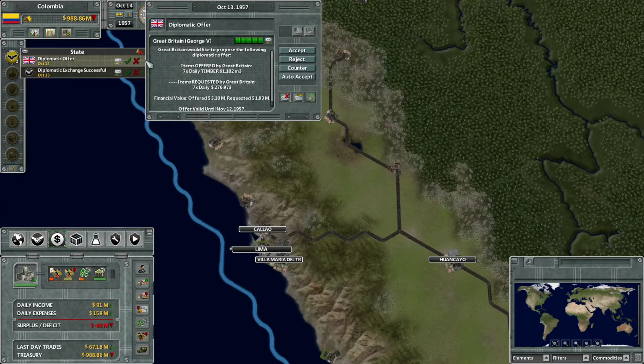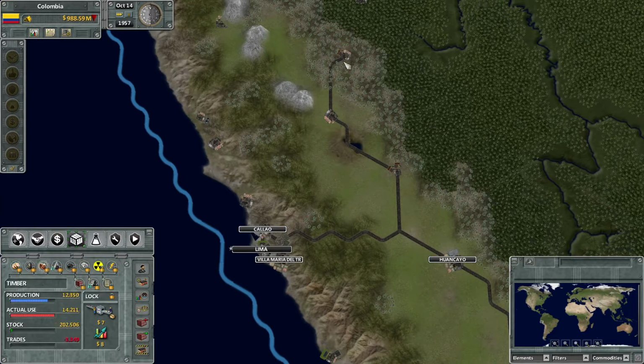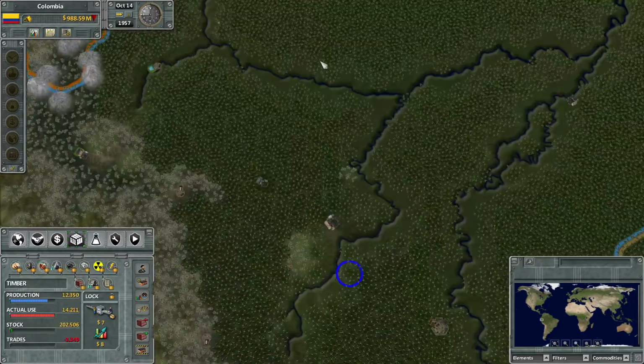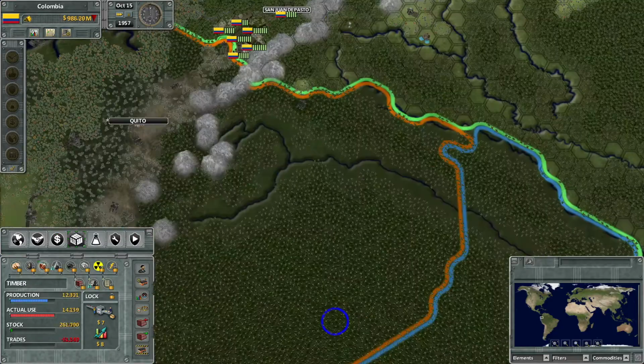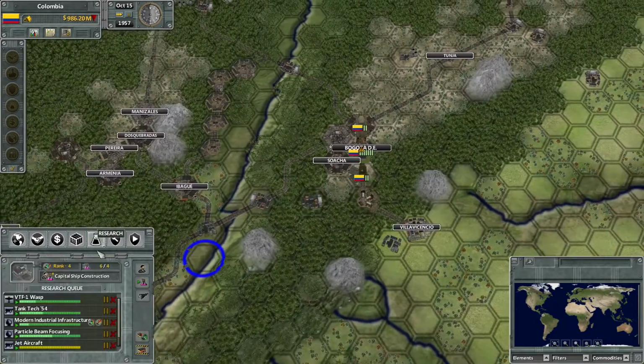Offering timber, you know what, I'll take that. We don't have a lot of timber right now. We could always have a bit of a reserve. I mean, we've been losing the reserve slowly but surely. Or using, not losing. Small difference.